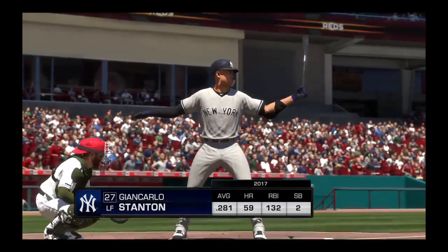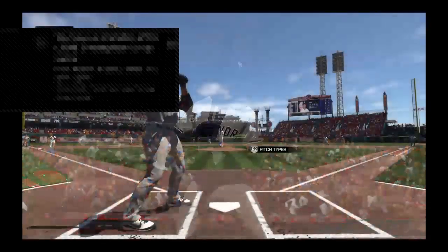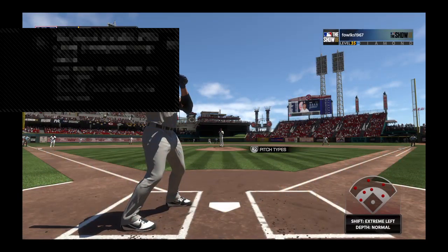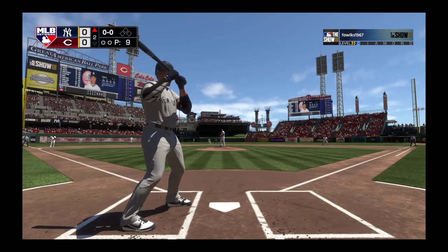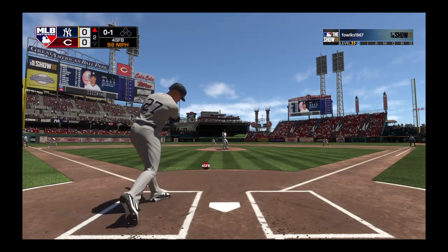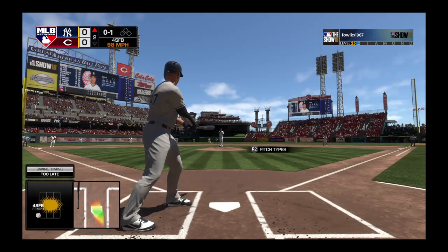Striding into the box, Giancarlo Stanton. He'll get us started in the top of the second. First pitch of the at-bat. Swing and a miss just behind a lively fastball.